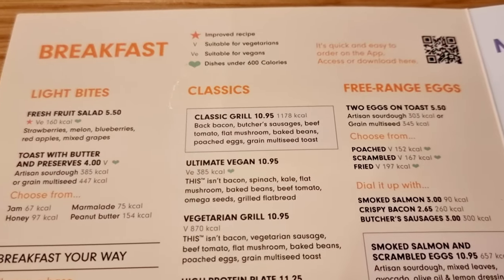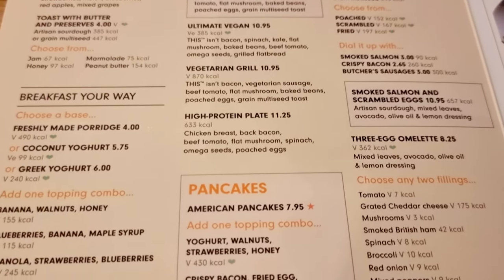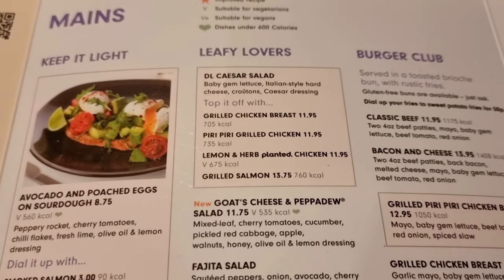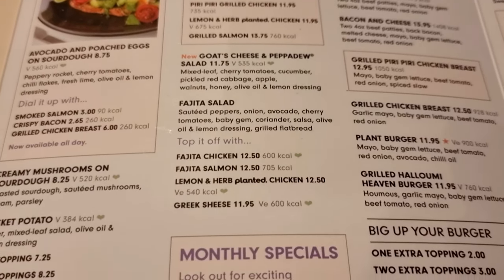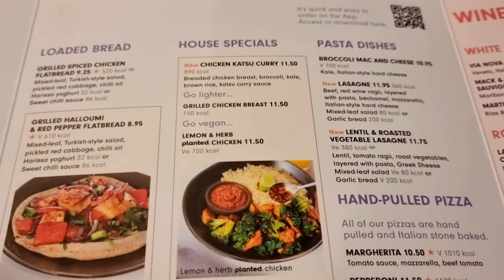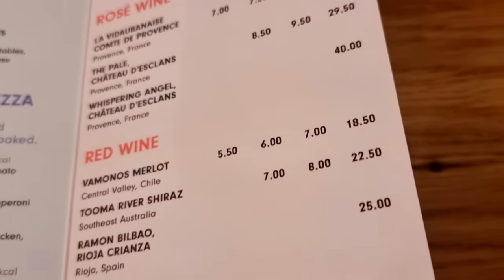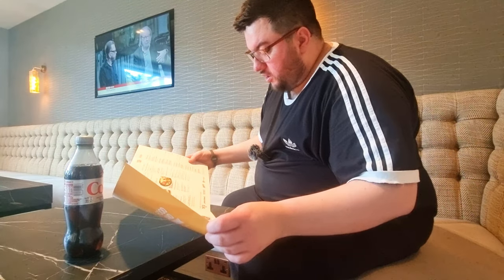Well, let's talk about menu. Now obviously they have breakfast, mains, and they've got wine and beer, they've got fresh drinks on the back. Prices wise, the mains, average price, burger £12, £14 for a burger. They do plant-based burgers also. Breakfast, they do pancakes, full breakfasts, you know what I mean? So give them a try if you want to have some food here as well, after or before your workout. They do have a lot of dishes under 600 calories, which is marked with a love heart in green. And obviously they've got a selection of beers and wines also.